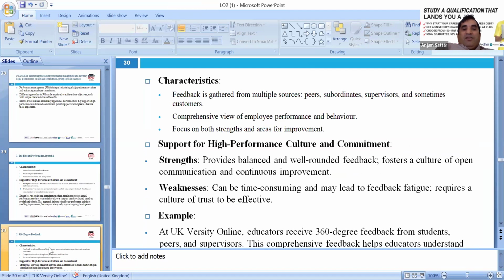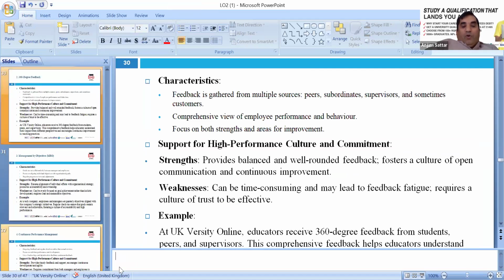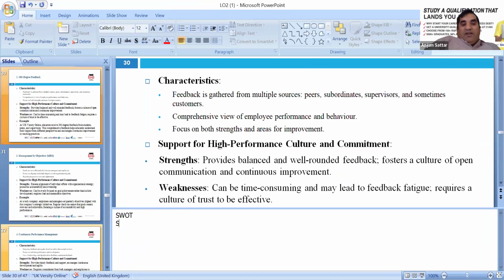High performance culture and commitment always identify the strengths. So it is always good to do a SWOT. What does SWOT stand for? Strength. Yes. We do not use the word weakness. We can say area of development. So opportunities and threats come from outside.